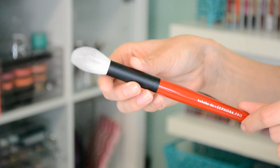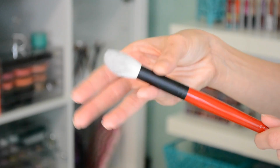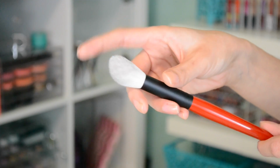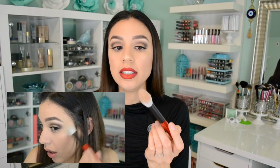So going in order from the way the brushes are displayed in this kit, the first brush is the Kotsubo, the pointed highlighter brush. And this is definitely one of my favorites in the kit. It's a small teardrop shape. It's perfect for applying highlighter. It's also the perfect size if you are the type of person that likes to put powder on your eyelids, get around the nose, smaller areas like the chin. If you like a more defined contour, like you really like that chiseled look, this size is perfect for that. But as a highlighter brush, it's amazing.